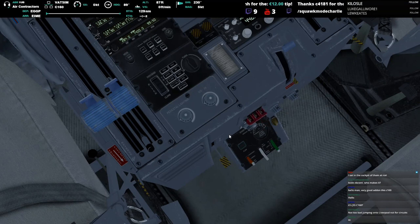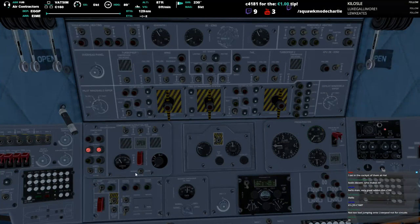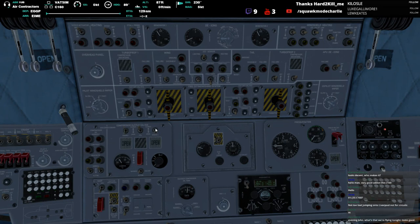Doors and hatches closed and secured. APU compressor valve is off. Engines 1 and 2 compressors are on, open. Air conditioning is on. Pressure. Cabin pressure is rising. Alright, I'm going to turn off the APU.